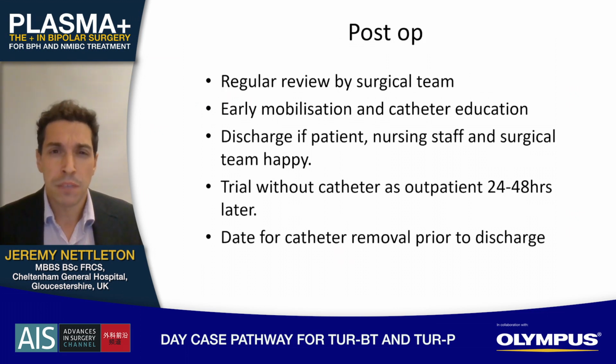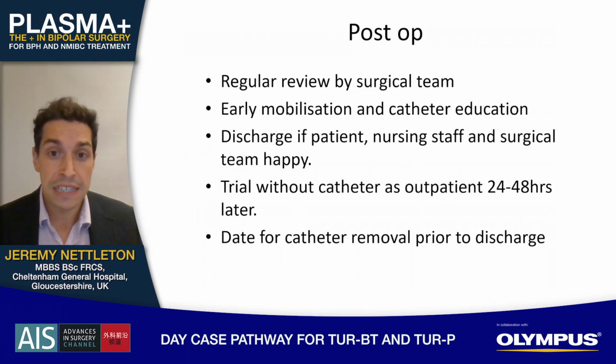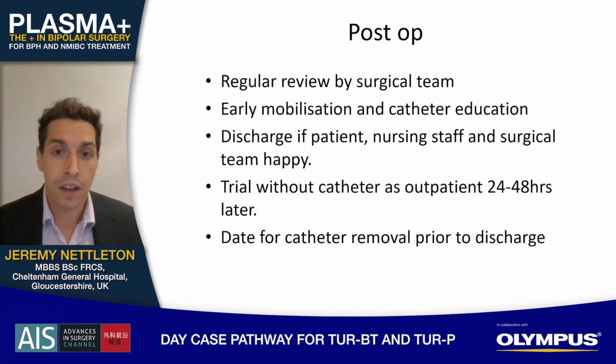So what do we do in that immediate post-op period? Well, because we tend to do these procedures on dedicated lists, the surgical team can review their patients after every case. And this means there's a constant dialogue between the nursing staff, patients and anaesthetist in deciding which patients are appropriate for day case discharge. In addition to this, because of the early mobilisation facilitated by the short-acting spinal anaesthetic, and also the early catheter education, we can get patients moving quicker than you may have done with a heavy spinal anaesthetic of the past.